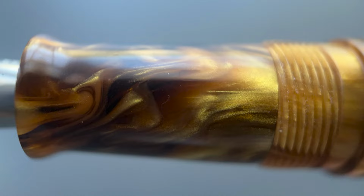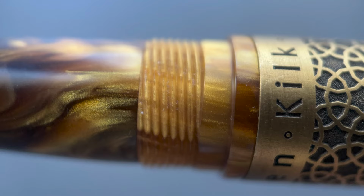Okay, getting back to this nib, the section begins with a medium-sized flare before angling up into the threads and a small step up to the remainder of the barrel. This section is a decent length. I don't find my grip to interact with the threads or transition, and if they did, I don't find them to be sharp or uncomfortable.